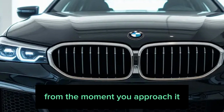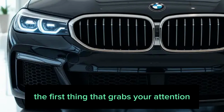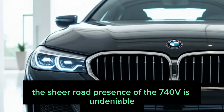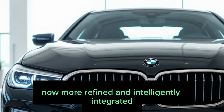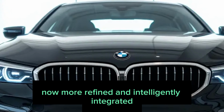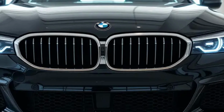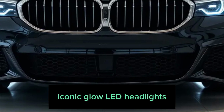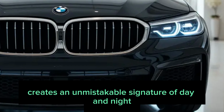From the moment you approach it, the first thing that grabs your attention is the presence. The sheer road presence of the 740Li is undeniable. With its iconic kidney grille, now more refined and intelligently integrated than ever before, it announces itself with authority. The grille, flanked by ultra-slim Iconic Glow LED headlights, creates an unmistakable signature both day and night.